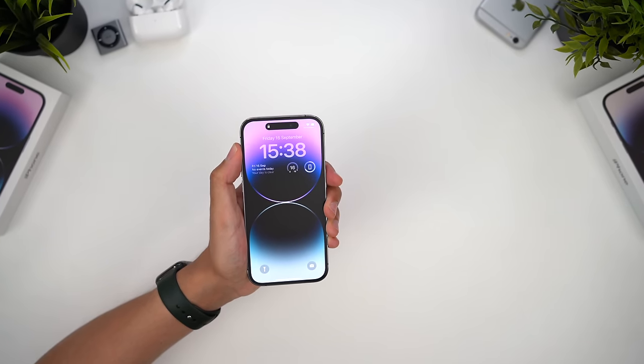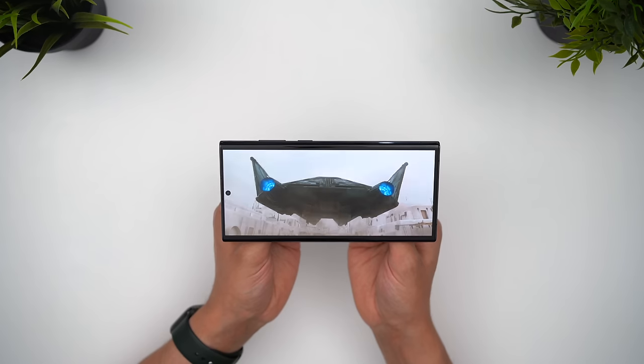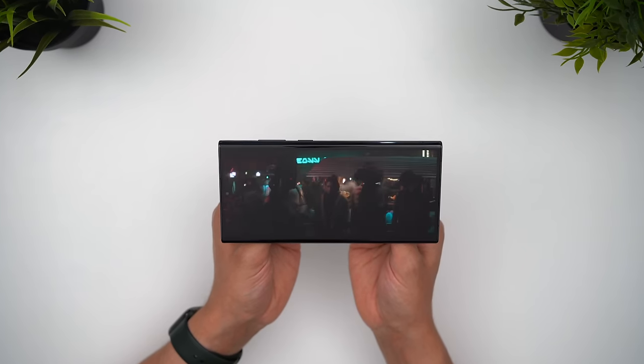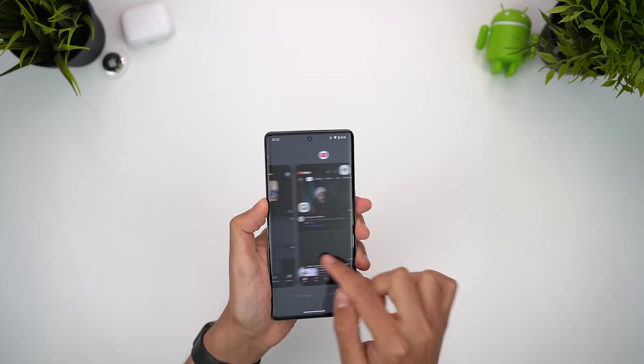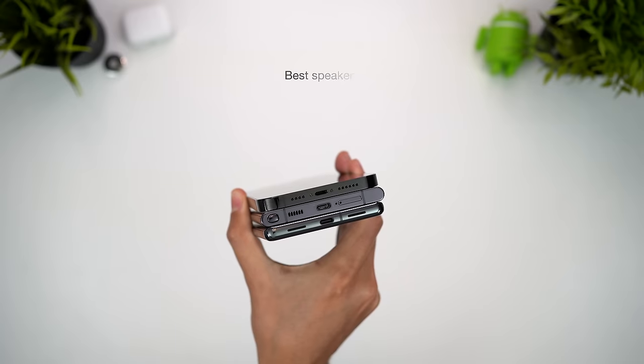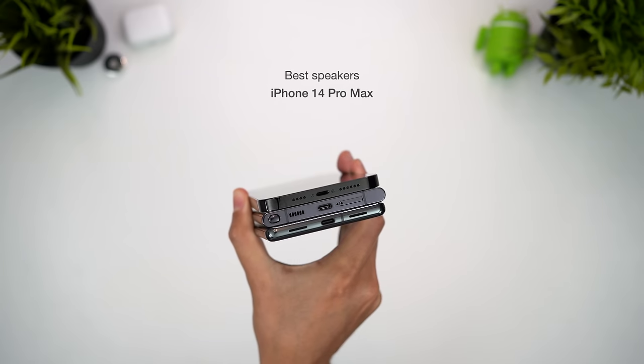So the 14 Pro Max wins on a technical note for the display specs, and it's the best for viewing outdoors. The S22 Ultra is the best for viewing content like movies because of its high screen-to-body ratio and the fact that it's simply bigger. And then the Pixel 7 Pro is the smoothest to navigate, with the best looking higher refresh rate.